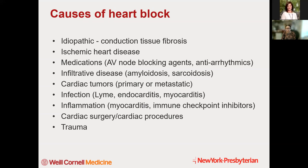When we do certain types of cardiac procedures, in particular valve procedures, again, anatomically, the conducting system runs in the septum, in between the valves. So when patients are getting aortic or mitral valve surgery or having a TAVR placed, for instance, it's not uncommon. And then also trauma, trauma to the chest can also cause heart block.